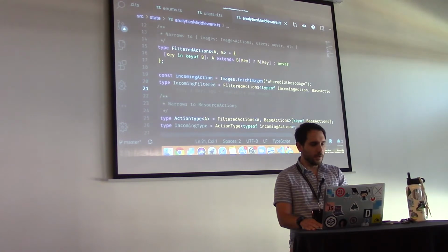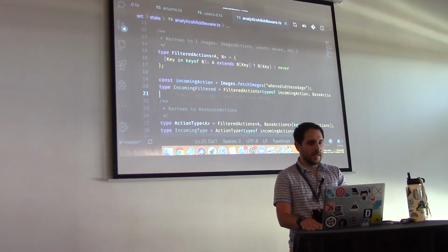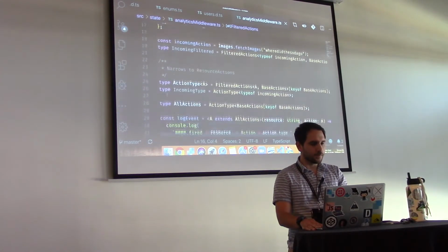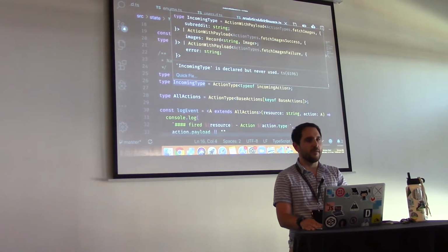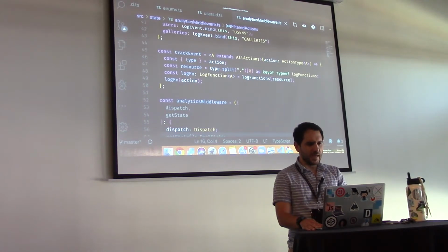So what that ends up looking like is we have an incoming action here that's fetch images, and then we filter based on the type of the incoming action against the base actions, and that gives us the 3 actions for images, but then for users and galleries it says never. Then I've got an additional helper type here called ActionType, and what that's doing is it's taking FilteredActions and returning the key of, so it's returning just that one. What that does is it narrows it down, so instead of having those 2 nevers on there, it's just the images actions.